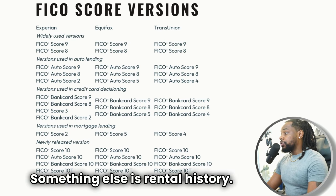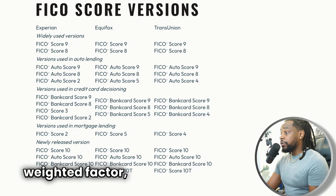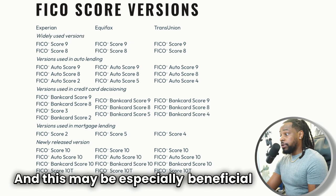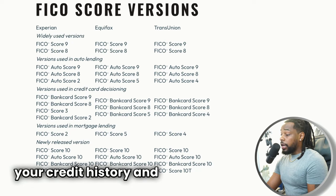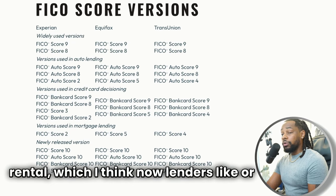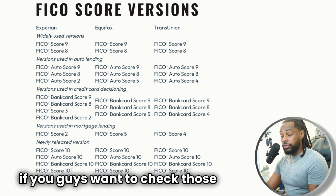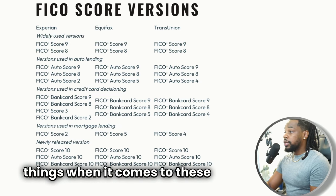Something else is rental history. There was a time where for your FICO 8 score, rental history really wasn't considered or weighted as a factor. But rental history now, when it's reported, factors into your FICO 9 score. And this may be especially beneficial for people with limited credit history. So if you didn't have a lot on your credit history and you were able to report your rental, which I think credit builders like Kickoff are reporting rental history. There are links below for all the credit builders if you want to check those out. But you can now benefit from a few more things when it comes to these new FICO models.